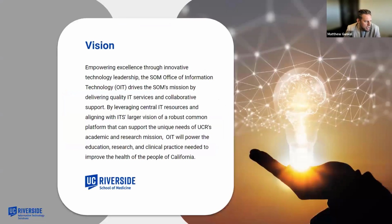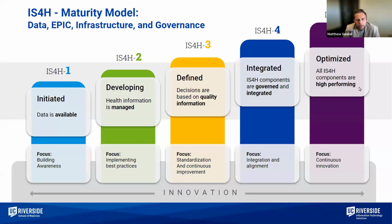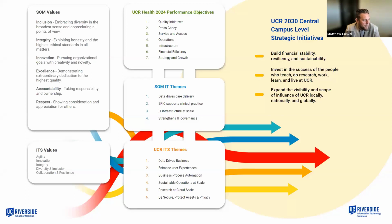If you go to the next slide, Alex, I'm going to go one more. Yep, that one. You can really see that as we look at where and how we need to proceed in helping to support UCR Health and the School of Medicine, it's really about how we can drive a maturity model that helps deliver increasing service aligned to the health mission and the health strategy overall. But when you line this up with the ITS strategic plan, I think this is the next slide, Alex, if I remember correctly. Yep, there we go. You can see that these things overlap and actually tie and flow together very well.